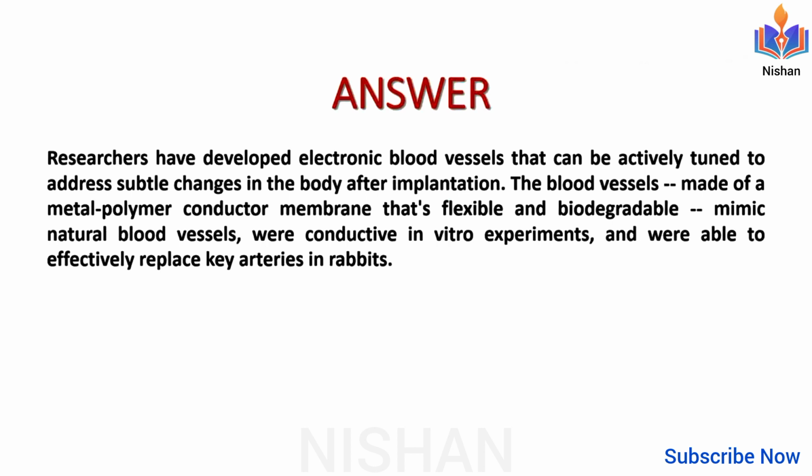Researchers have developed electronic blood vessels that can be actively tuned to address subtle changes in the body after implantation. The blood vessels, made of a metal polymer conductor membrane that's flexible and biodegradable, mimic natural blood vessels, were conductive in vitro experiments, and were able to effectively replace key arteries in rabbits.